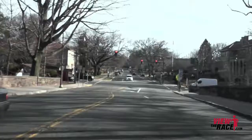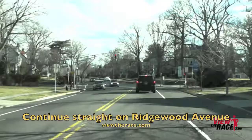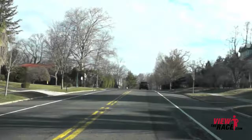This race has become a holiday tradition in Glen Ridge, with over 2,500 runners taking to the streets before they begin their holiday festivities. The race starts on Ridgewood Avenue with a long, slow, gradual uphill. So the first mile and a half of this course is just a long, gradual uphill right on Ridgewood Avenue.